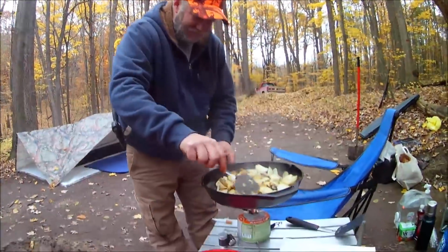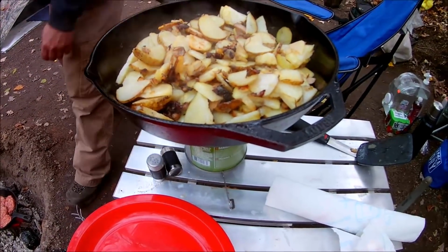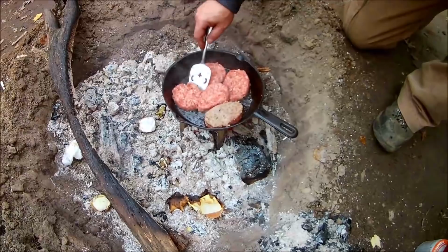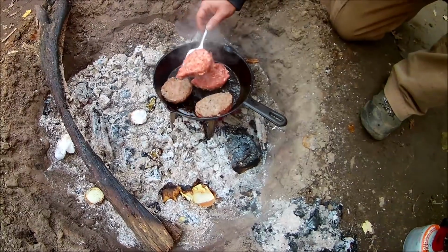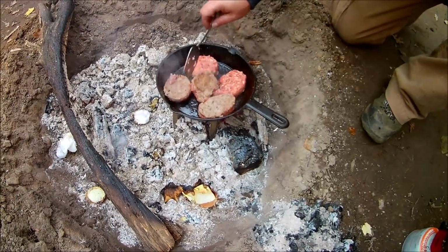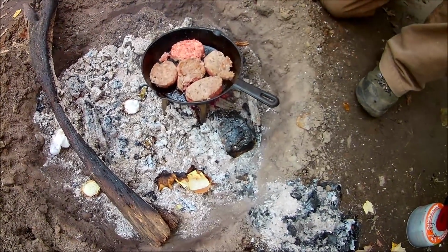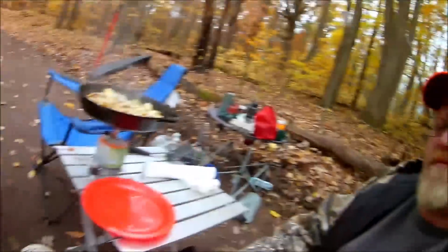There's Chef Adrian finishing up the taters on the stove. He said he is tired of burning his face on the fire because we do have a pretty good bed of coals. And he's got sausages going. I made up some big patties to try to get it to fit in the pan. Boy, is that gonna be good. Now all I gotta do is wait for this stuff to finish up, and then bust out the eggs. Be a nice full belly.